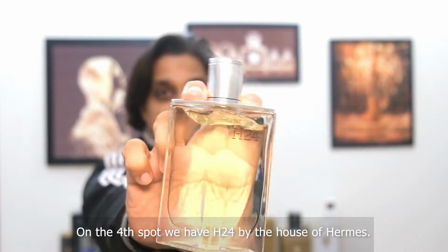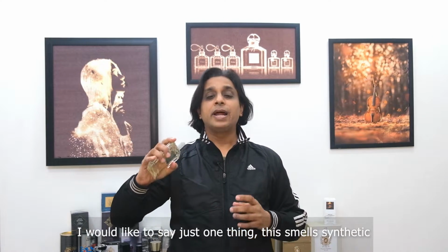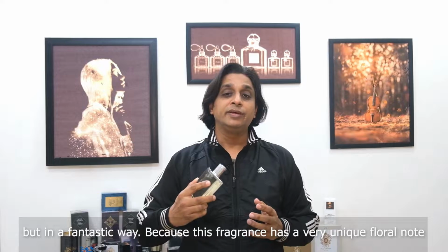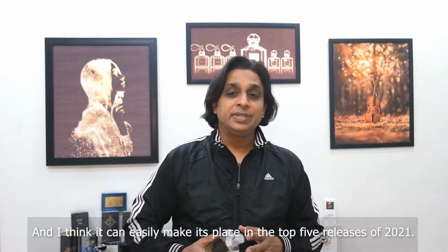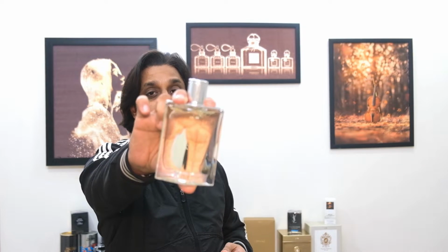So here is the bottle. Guys, I would like to say just one thing. It smells synthetic but in a fantastic way because this fragrance has a very unique floral note of narcissus which is well blended with some other metallic notes. High masculine scent, best for office feeling, and I think it can easily make its place in the top 5 releases of 2021. So on the fourth spot we have H24 by the house of Hermes.